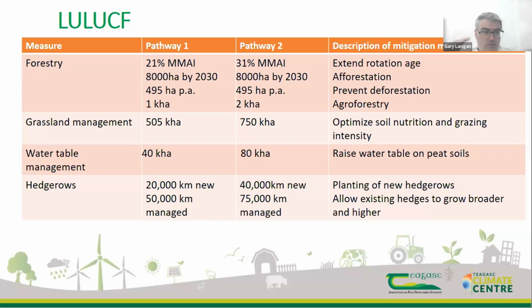Now, when I say raising the water table, it doesn't need to be all the way to the surface, so we're not talking about flooding the land necessarily. It could be simply raising it to between 20 and 30 centimeters below the surface, planting of 40,000 kilometers of new hedgerows, and optimally managing another 75,000 kilometers. So again, very, very high targets to reach.